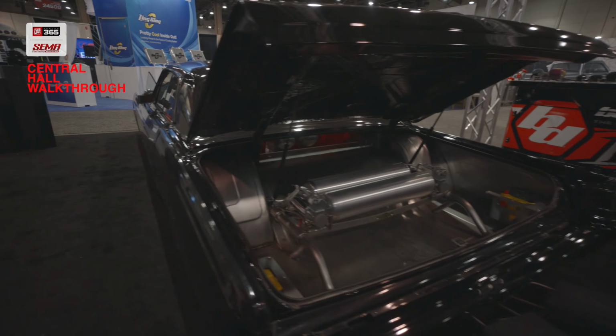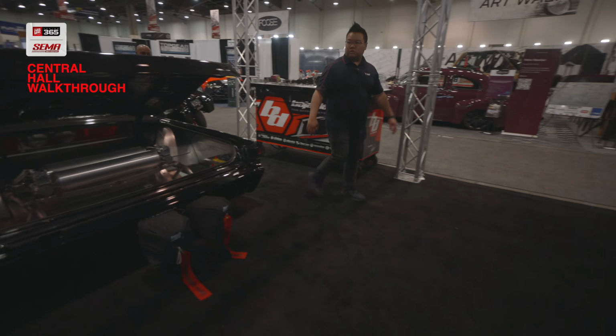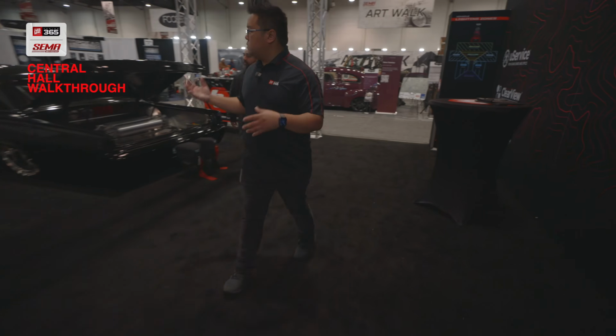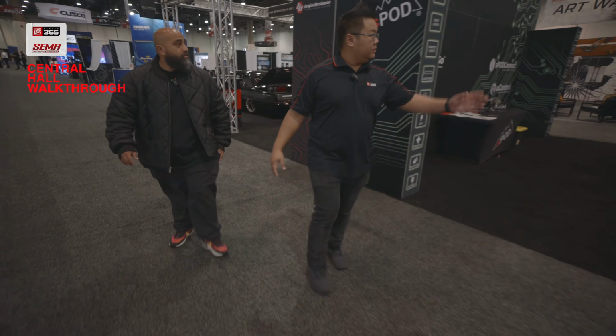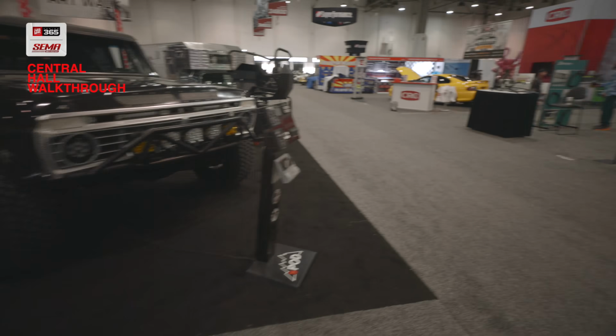I'm loving this thing. So as we continue on here, let's see what else we got. And of course, SEMA every year, it's a little bit different. So we have to find certain booths. We find different booths, new booths. Yeah. Different placement. Like, Honda Acura used to be in the corner over here. Yeah, that was the Honda spot for a long time.